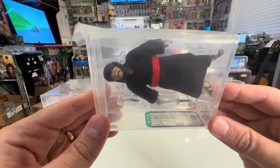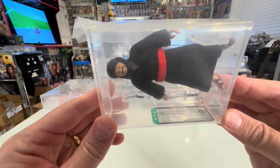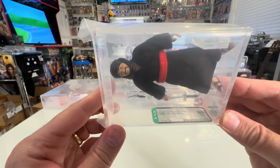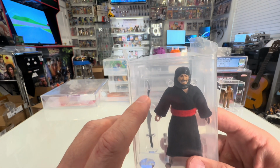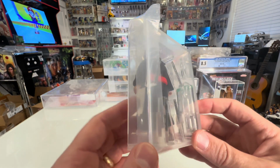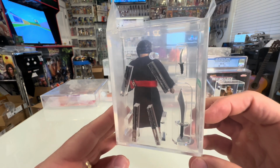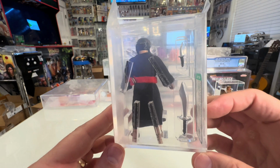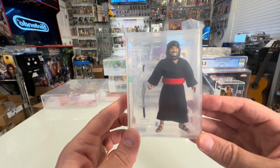Here we've got the 1982 Kenner Indiana Jones loose action figure, the Cairo Swordsman. And we've got an 80 plus on this guy. I mean, the hardest thing is this little tiny knife right here. It's always missing. I got two in my collection. One of them has it and one of them doesn't. So I'll be selling both of those, though, here at some point. But this is a beautiful example of the Swordsman.